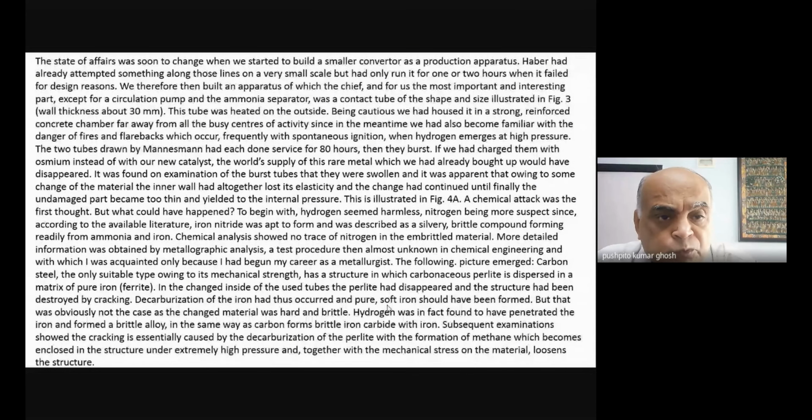The two tubes drawn by Mannesmann had each done service for 80 hours, then they burst. If we had charged them with osmium instead of our new catalyst, the world supply of this rare metal, which we had already bought up, would have disappeared. What he's basically trying to say in what context is that with osmium you could get a somewhat lower temperature and pressure of operation. I mean, in that sense, it was a damn good catalyst.